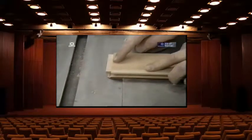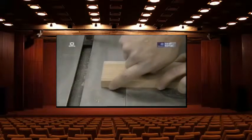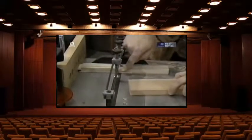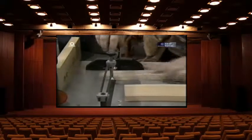Well, that takes care of that end. But when I turn it around to cope this end, I have a problem. No longer is the square edge going to be up against the backer block. I'm going to have a molded edge against it. So I want to change that so I don't get any chip out.